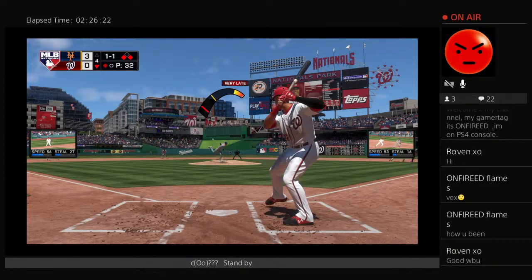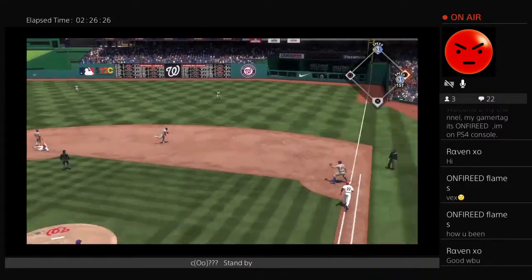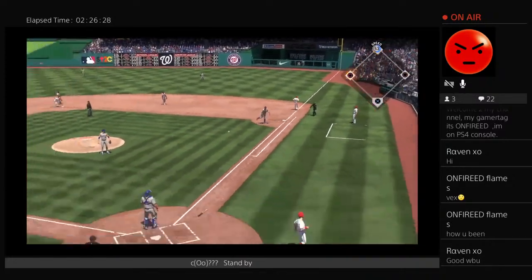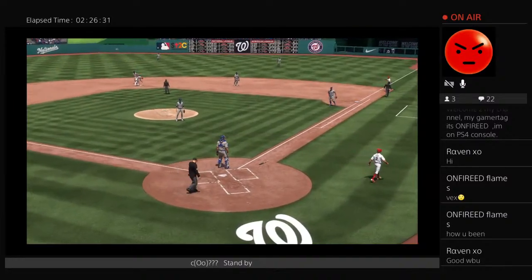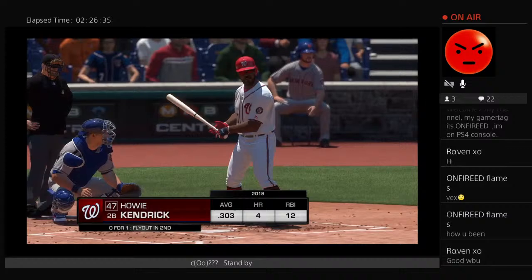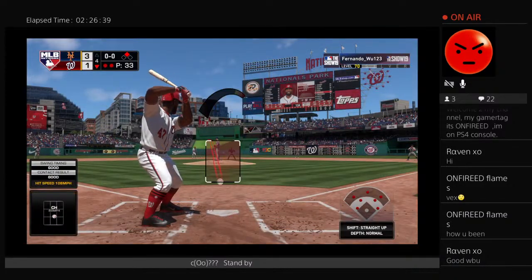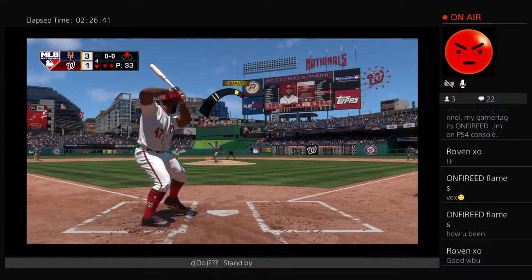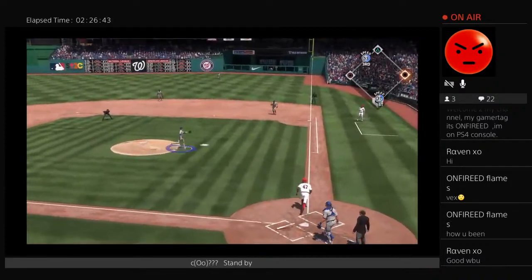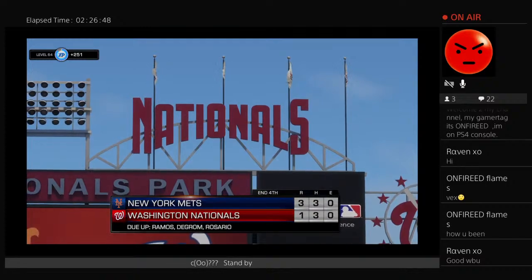1-1. Dive, but it's off his glove, and the run should score. And he recovers to make the play, so a run is across to score, but they do record the second out. Stepping in, Howie Kendrick. The second baseman, Howie Kendrick. Here comes the first pitch. Pitch popped up. DeGrom will put this one away, and the side is retired.